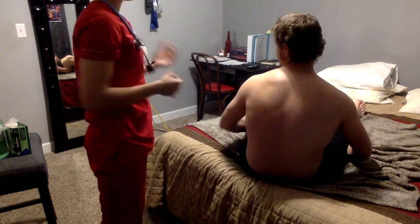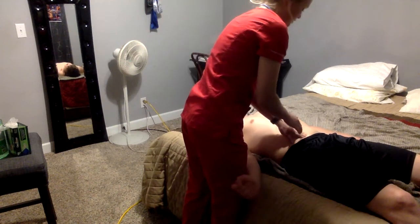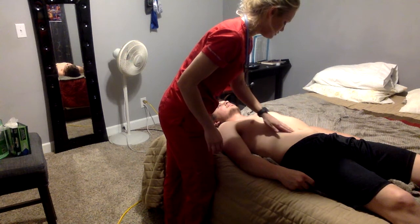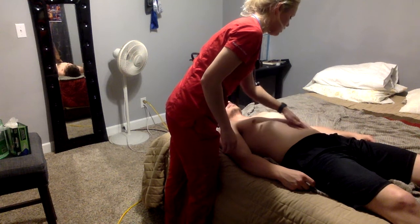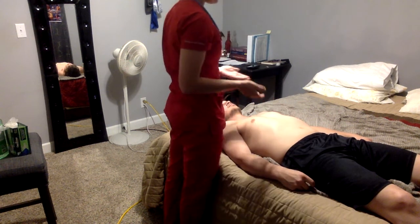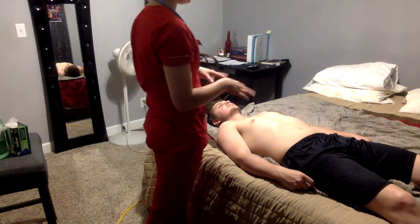If you could lay back on your back again, Cole. So now I'm going to lightly palpate his abdomen for any masses or anything like that. Let me know if you have any tenderness whatsoever. Looking for any hard masses. And then I would palpate deeply for the aorta, kidneys, spleen, and liver. But that completes the abdominal assessment.